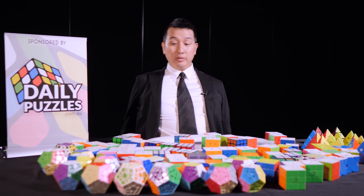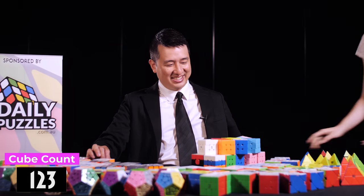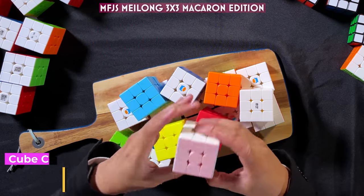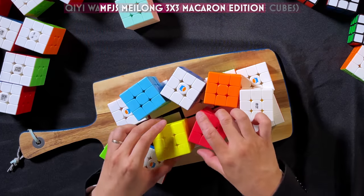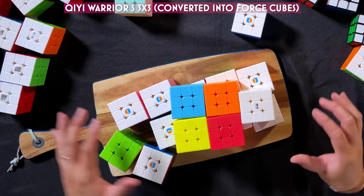This is getting a little bit bigger than I thought, but oh, hello, thank you. There aren't too many more, right? This is the 3x3 macaron cube, very, very nice. Oh, my force cubes! Made a whole video out of this where my daughter tried to steal the limelight.